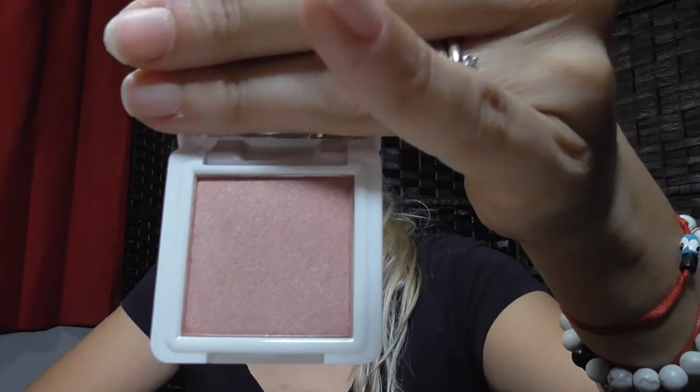Then Kaleido Cosmetics Skin Blush. So we have a blush. Let's see what color, because I don't like it if it's brownish. Oh, it's pink, pinkish. It has a mirror. It's a cute mirror. And look, it's pinkish. I don't know if I'm going to be able to use it on my skin tone, but what I do, sometimes I use it as eyeshadow. So always a good thing to get.